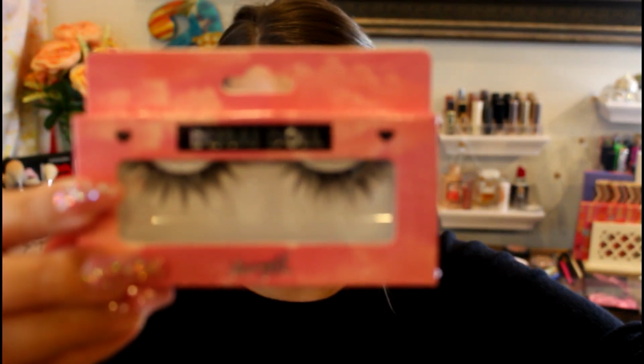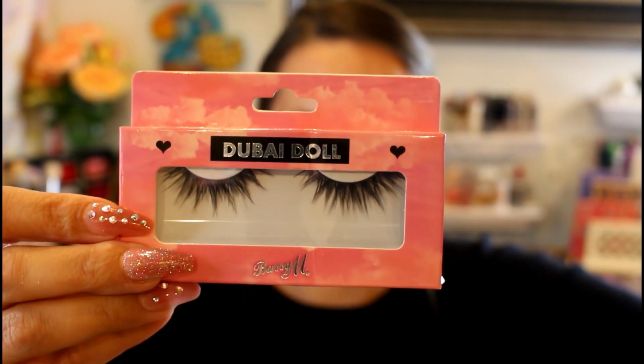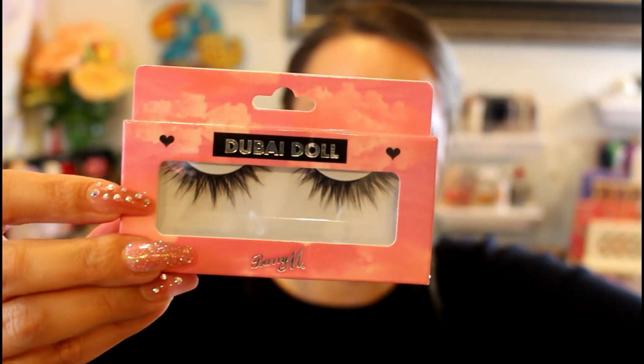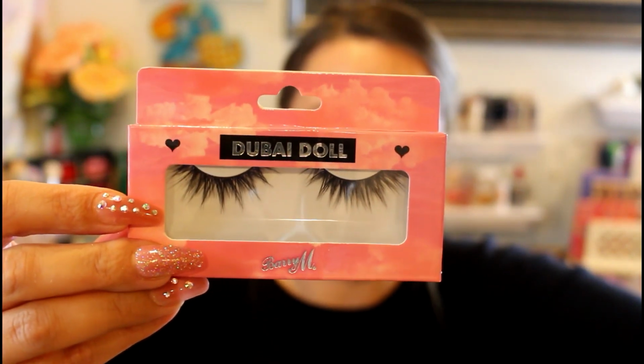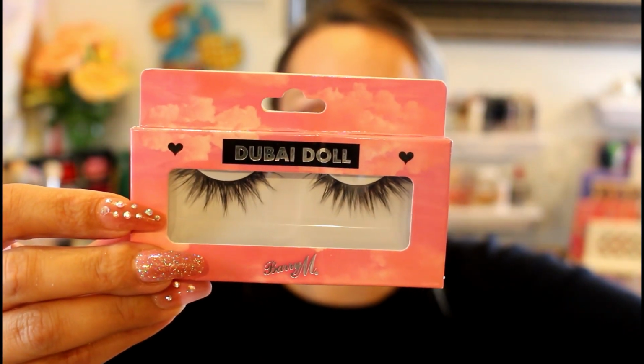I just wanted to try a couple things from this brand, but these eyelashes are so pretty. I didn't feel like putting on eyelashes today. You know, after working all day, I didn't feel like it, but I thought about it because these are so gorgeous. But then I thought if I put them on, you'll be able to see them on me, but you won't be able to see them in their fresh new state. But these are the Dubai Doll lashes, it says right on there, and they look really beautiful.